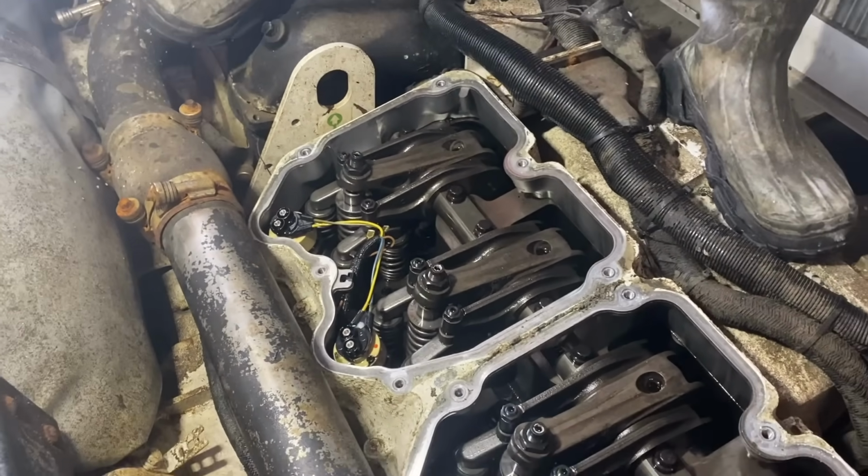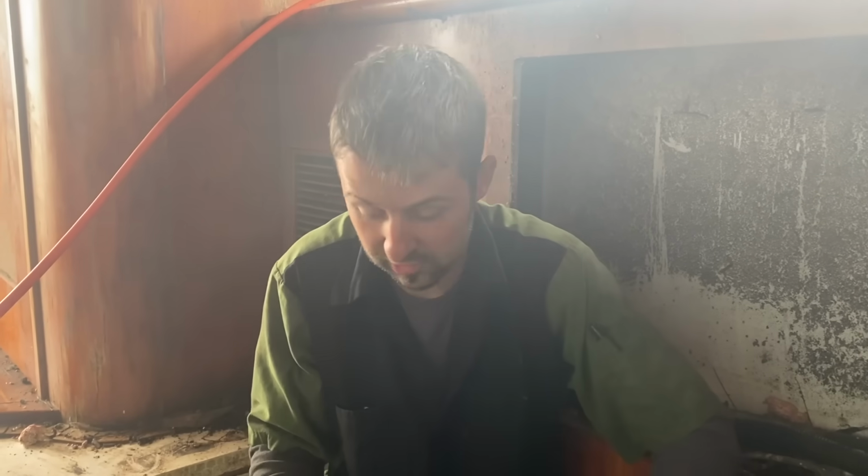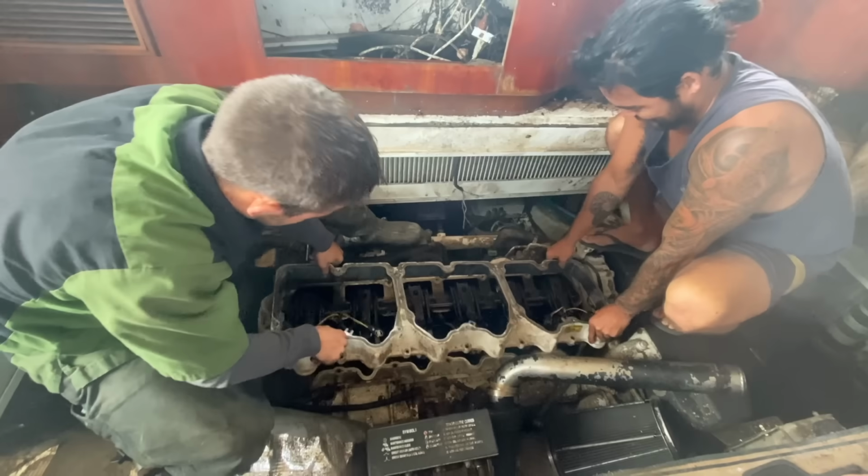And if there was going to be rust, it would be up here where air actually could enter. The bottom's always flooded. There's no way for air to be in there. So as long as we're good up here, we've got a really, really good chance of saving this motor.